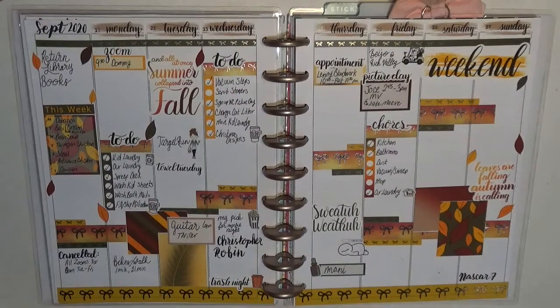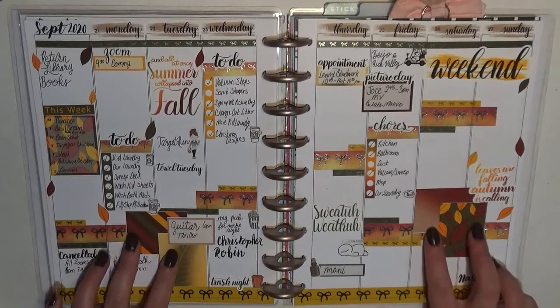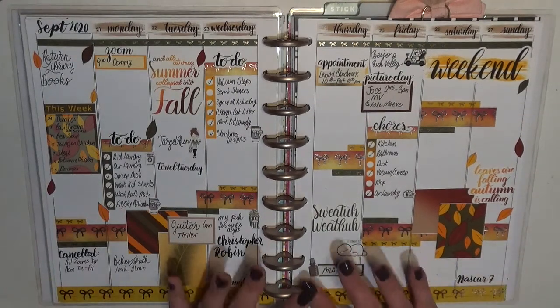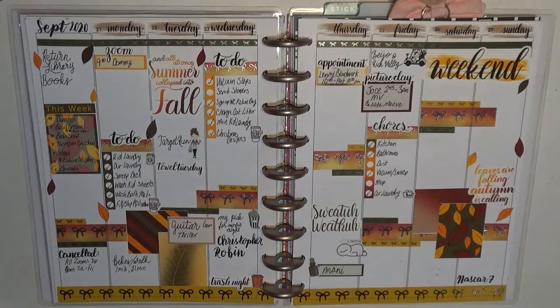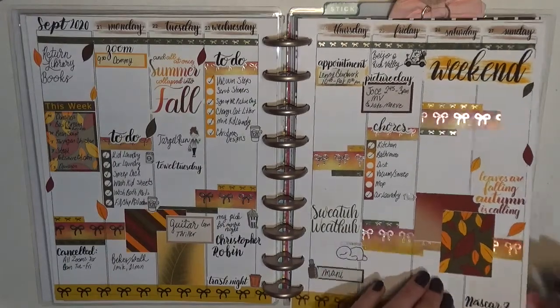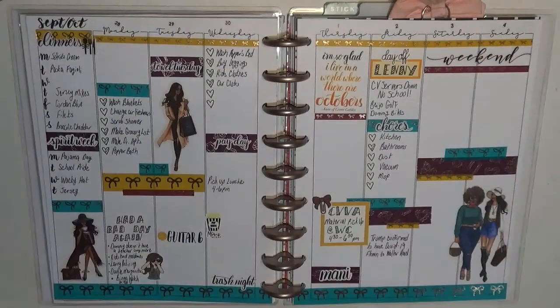Then this is still September. Probably my favorite. I really love this spread. I have a lot of boxes that I put in here, a lot of washi tape, so it feels full, even though there wasn't necessarily a ton of stuff going on. I love the spread, and this was the Autumn is Calling kit from my shop. So loved it. This was fun. I wanted to try to use some non-traditional fall colors, and I love how it turned out.